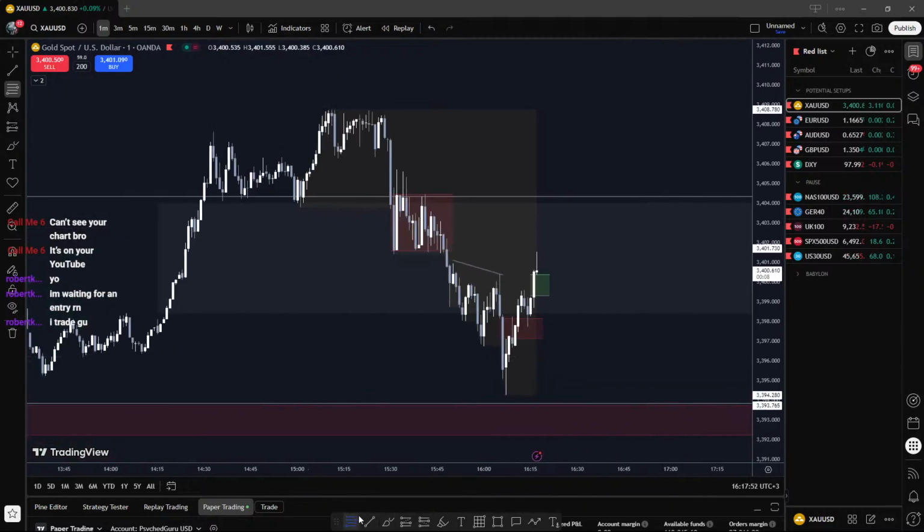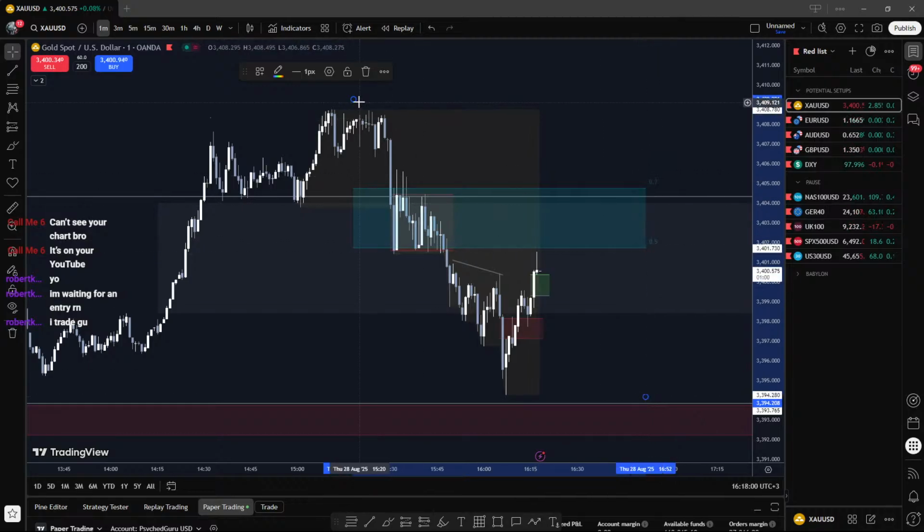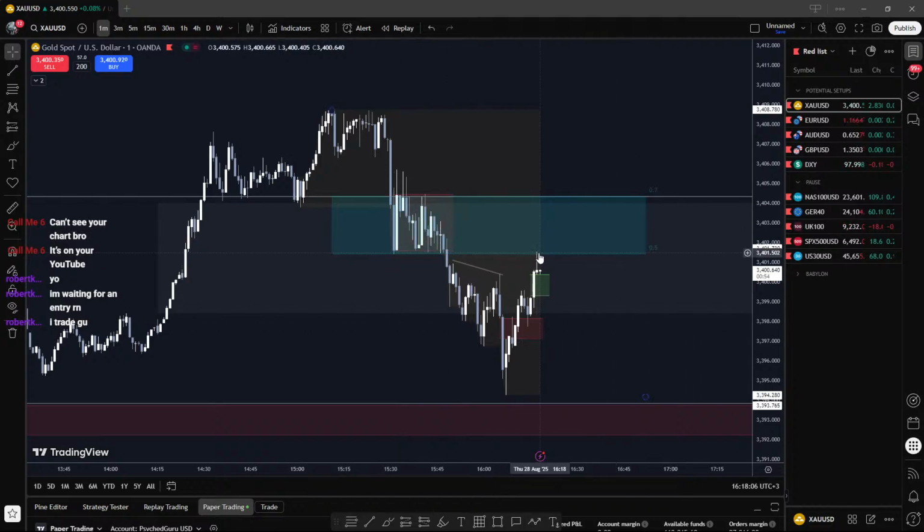Let's see. Equilibrium is probably a bit more at the top of the. Look at that, bro. You can make this up. The zone of equilibrium is perfectly. Oh, never mind. Now it is. It's perfectly overlapping with that consolidation. We actually tapped it here, so from this point on we can actually take the shorts.